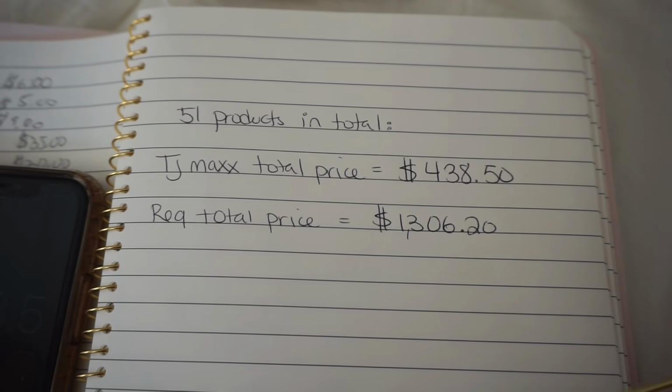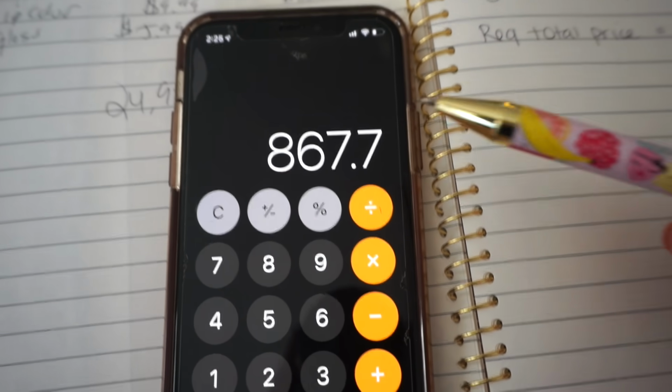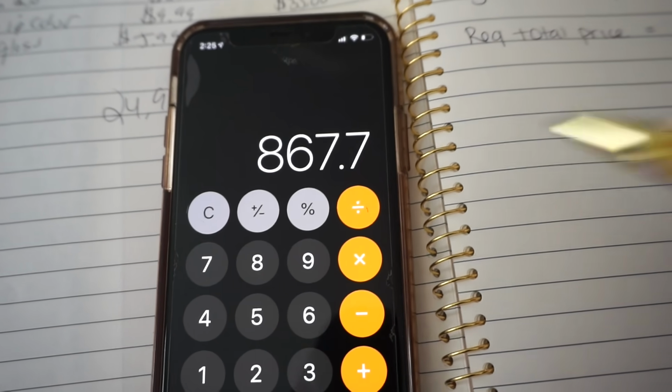Let me just see how much money I saved. I saved $867.70. Woo! We have a winner. That was a lot of fun to do. It was definitely a lot of research, but I really enjoyed it. I love doing these kind of things.